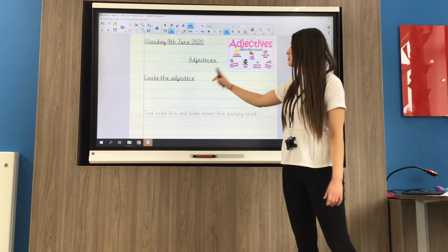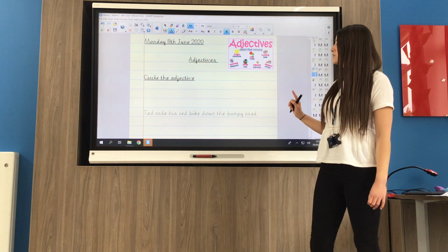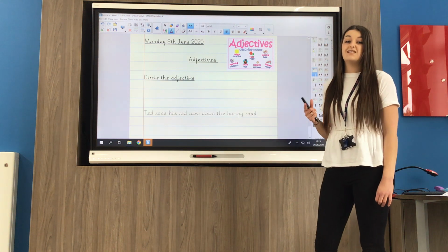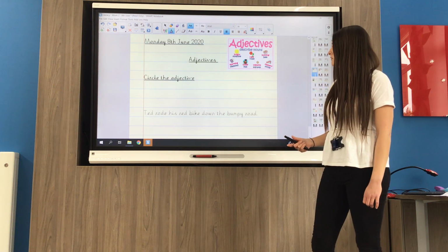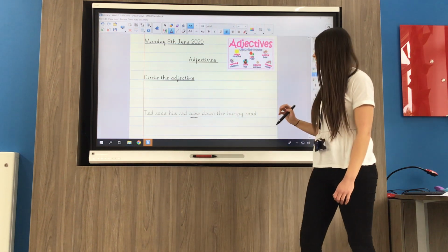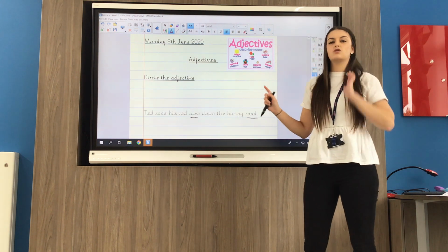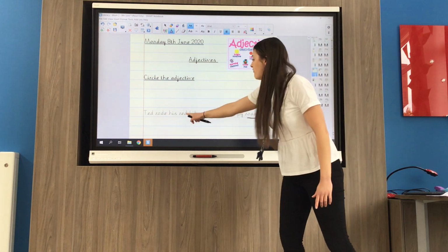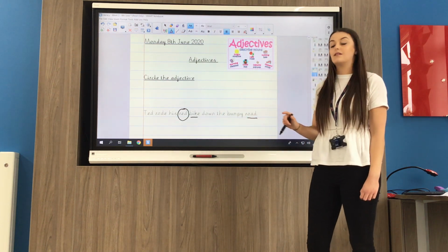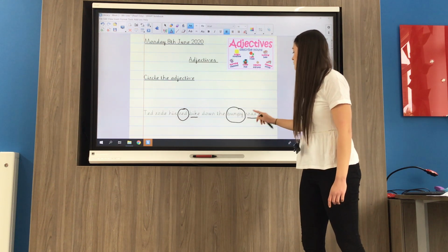Another one, we've got circle the adjective. So you read your sentence carefully. Ted rode his red bike down the bumpy road. And I'm looking for describing words. So, I found a noun here, bike, because that's a thing. And I found a road, that's a noun. So I'm looking for things that describe them. A red bike. So I'm going to circle red because that's a describing word. It tells me that the bike is red. And bumpy. Tells me that the road is bumpy.